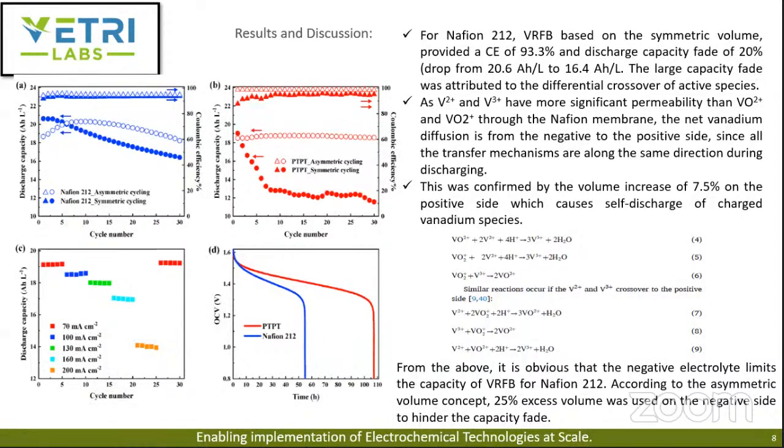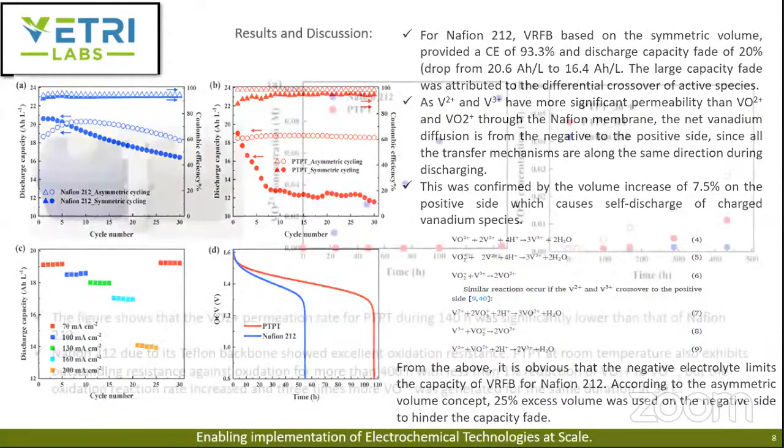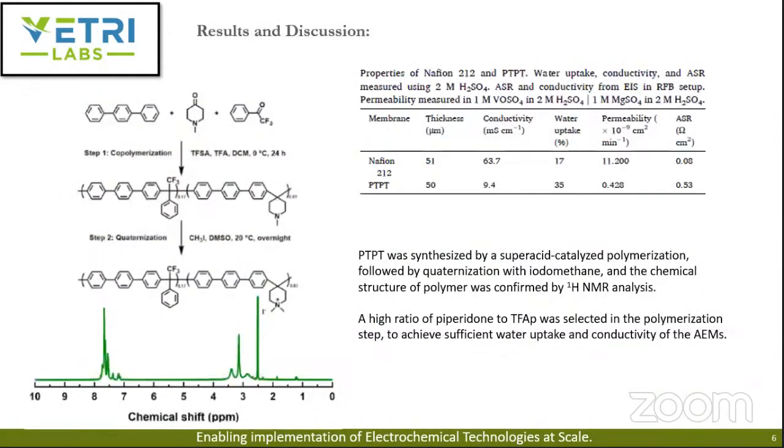And if we go back to the slide which has a table, yeah, here, the ASR value is around 0.53 ohm centimeter square. Here, the conductivity of PPTD is much lower, but the ASR value is a bit higher. Did they give any comment on it?